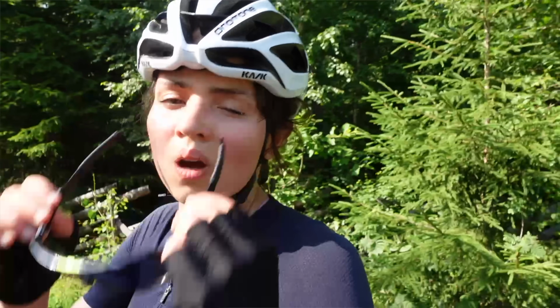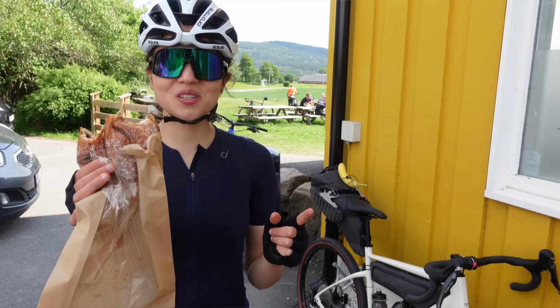Another pair of glasses I really like is the Oakley Sutro S, because they are smaller than the regular Sutro and they look super cool. So I would say these ones are more for when I'm not racing, like bikepacking trips, or just a social ride with friends.